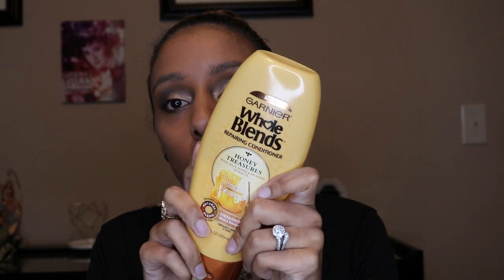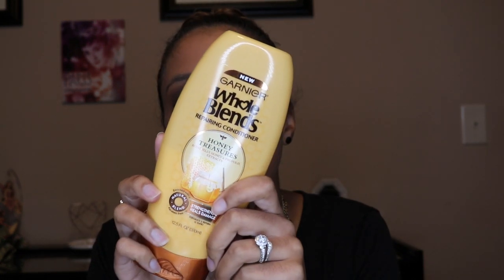because of how drying and damaging it was getting to be. So I found these products. These are the Whole Blends hair care products. This is the Honey Treasures, which strengthens and repairs damage. This is the conditioner. I did not use the shampoo in this one because I use this one.